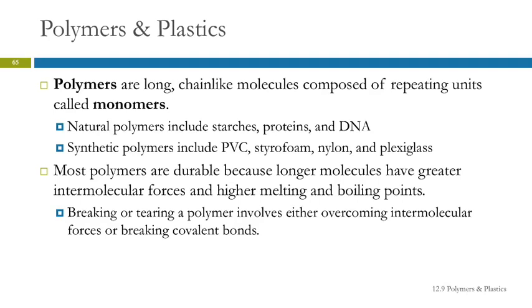What is a mer? A polymer is a lot of them, and a monomer is just one of them. It means something. I don't remember what it means. It means member of a particular group. Thank you. So a member of a particular group, you've got a lot of them, or one of them, or two of them. So they're natural polymers.